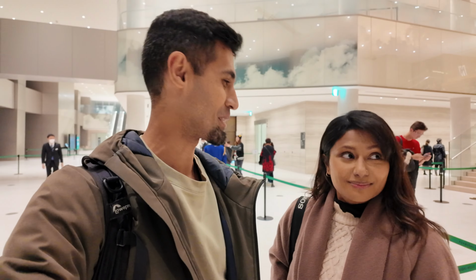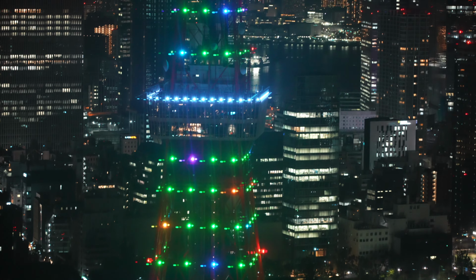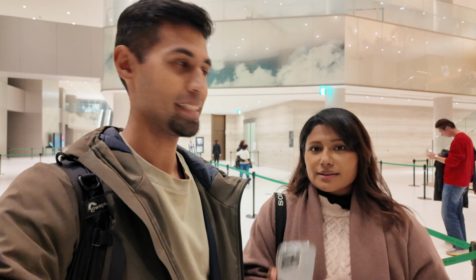Yeah, and especially for this season, it's lit up in Christmas tree colors. But most of the time, it's orange. I love the orange. I prefer the orange, but I'll take this. It's pretty. Actually, a good tip for photographing the tower: because it is glass, you are gonna get glass reflections in your shots. If you have a cloth, you can cover the whole thing. Or if you're doing cell phone photography, you can just put it against the glass, and it'll cut out the reflection.